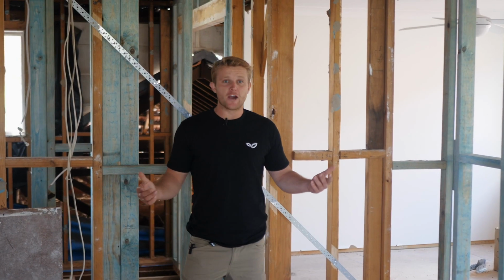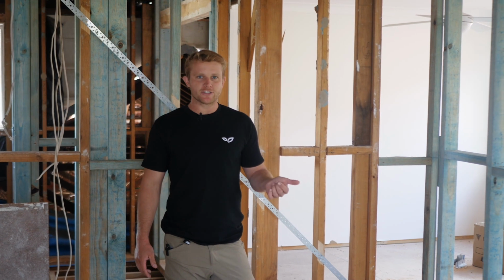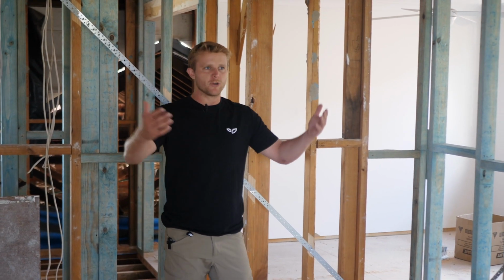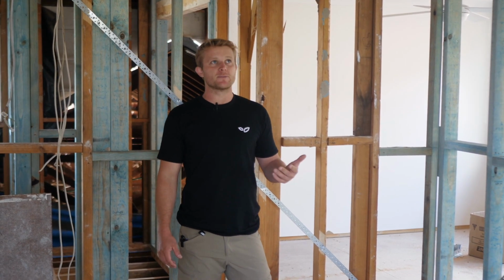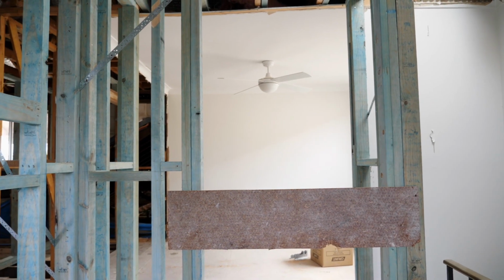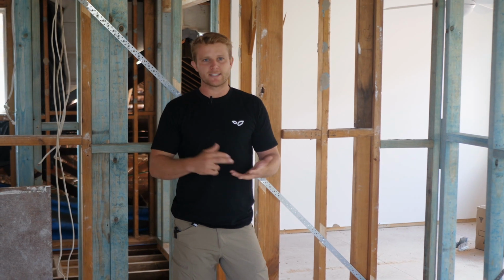So this is a lot of the framing that we've done. You guys have seen on our previous videos the demolition. You've also seen the bump out sections going through and brick walls coming down, the whole lot. While that's been happening, we've had our tradesmen upstairs framing the master bedroom, the second bedroom, a bathroom and an ensuite. So one of the things we really like to do is stacking trades.